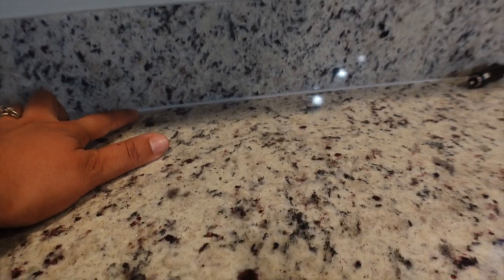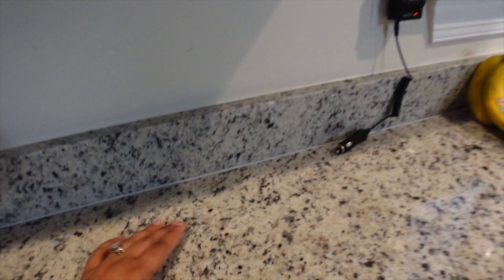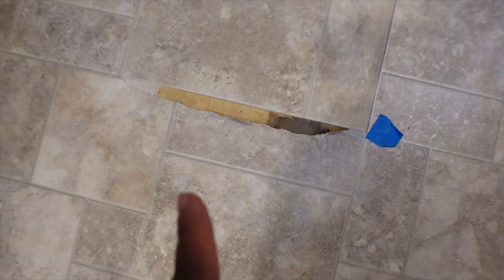This was almost completely gone right here, so they recalked that pretty much the whole way down. And then the floors. So the floors are peeling in like multiple areas. The vinyl flooring is peeling up, and you can see the seams. Watch out, Corey. Right here, it lifted completely and it's just like showing the underfloor.